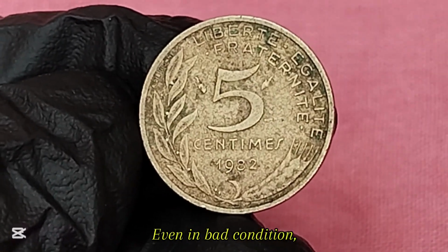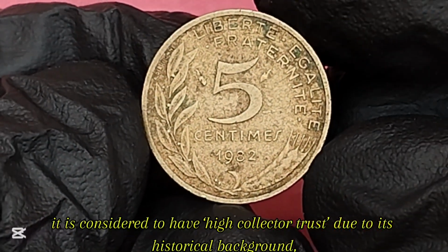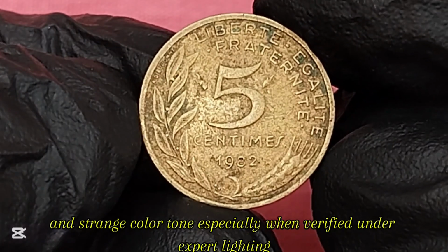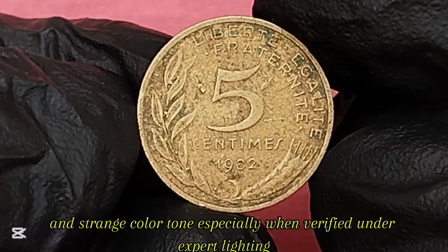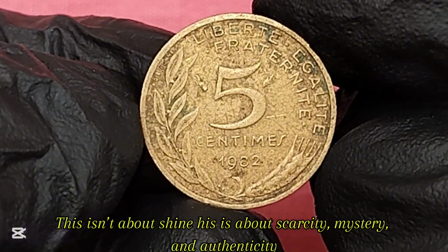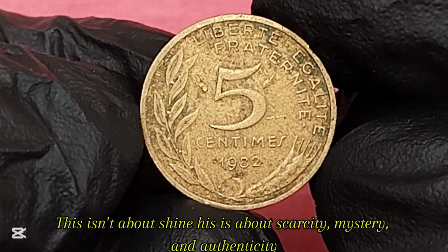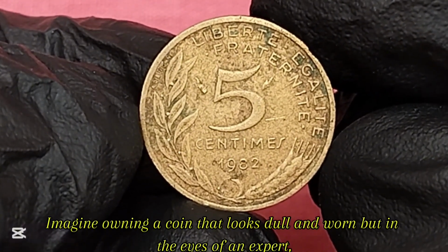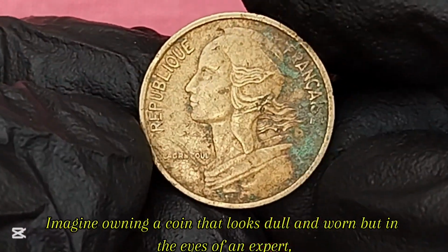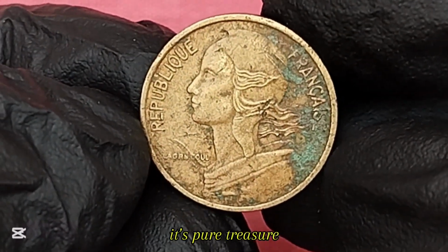Even in bad condition, it is considered to have high collector trust due to its historical background and strange color tone, especially when verified under expert lighting. This isn't about shine, this is about scarcity, mystery, and authenticity. Imagine owning a coin that looks dull and worn, but in the eyes of an expert, it's pure treasure.